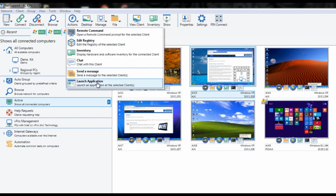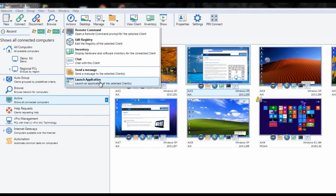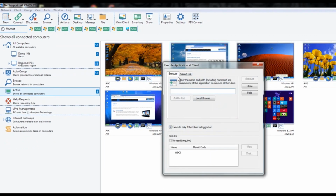And below that we have our launch applications, which, as we discussed when we looked at the one-to-one remote control, simply allows us to remotely launch an application, either an executable or from a save list, to any number of computers, and also highlight and view the results to make sure that that's actually being applied to each computer.